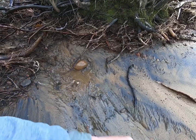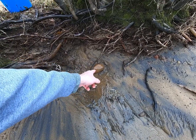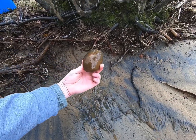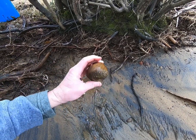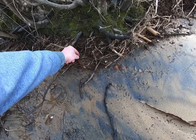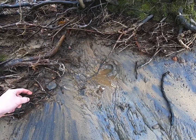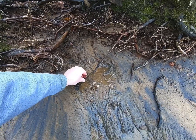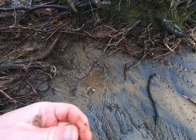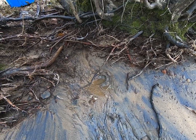And once it gets all this washed away, see this rock here, this stone, I didn't even see that before I started dumping. Always check all these hard stones over too. And there's flint up here. Right there's a piece of flint. Right there's a piece of flint. Oh, see, we just uncovered that piece of flint right there. Good material. I'm gonna keep at it.